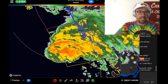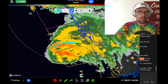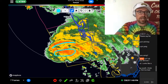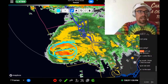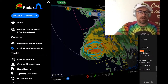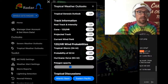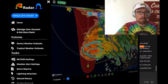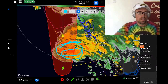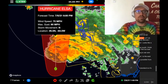Kind of have a double banded structure to this convective element here. Strongest winds are right in that convective blob. We'll have to see if this thing can get up to hurricane. Incredible tools here. So we're waiting for this next update to see if it will become a hurricane. It's possible it already has.